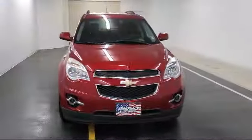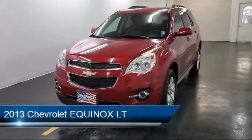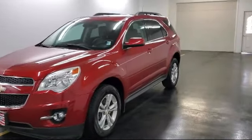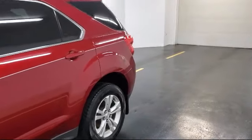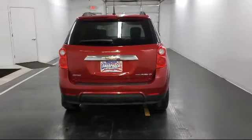And here's a look at another one of our great vehicles from our inventory. It comes equipped with remote start system, OnStar, dual climate control, steering wheel controls, climate control, air conditioning, traction control, fog lights, cruise control, StabiliTrak, and much more.